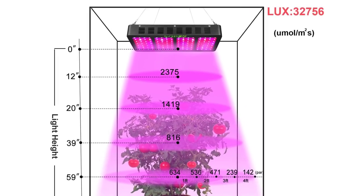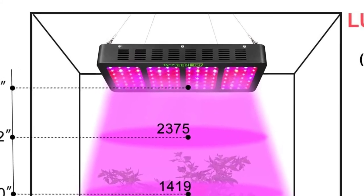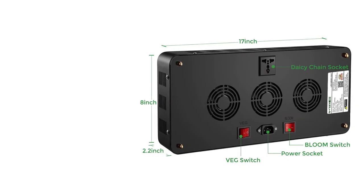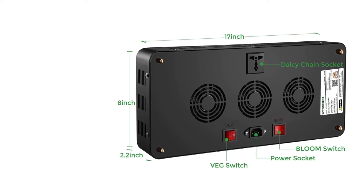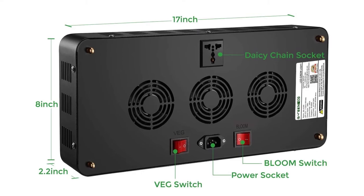Triple chip LEDs, which is much brighter and efficient than double chips, scientifically engineered to keep the balance of the par/lumen output and coverage. And compares to traditional HPS/MH, while consuming only 248 watts.